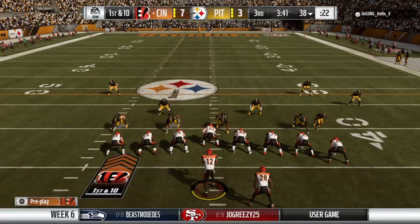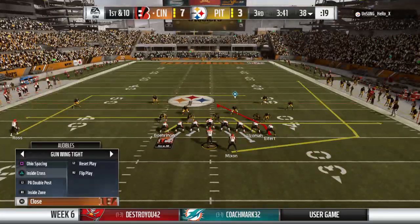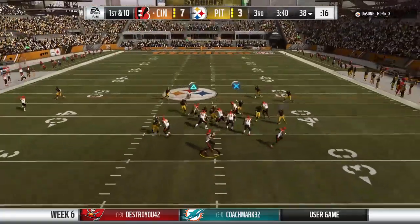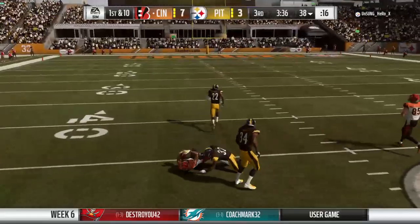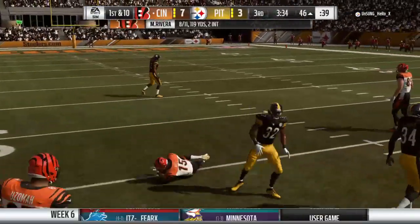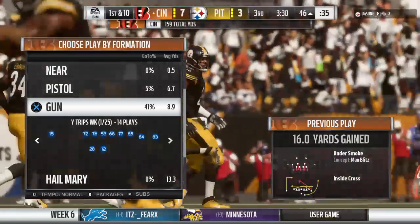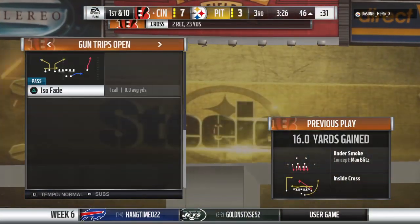Set! Green 39! Green 39! Gun! From the gun, Rivera. Throw left side, complete to Ross. And he'll be taken down, but not before he works it past the 50. That play going for 16 yards to start the drive. 1st down.